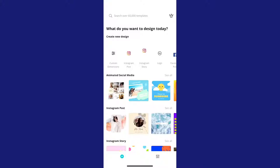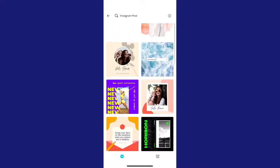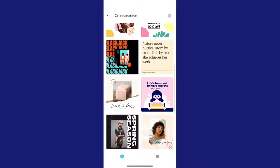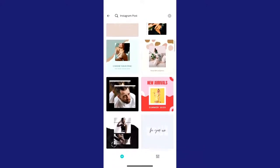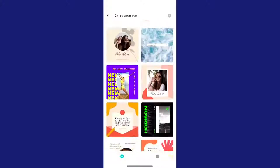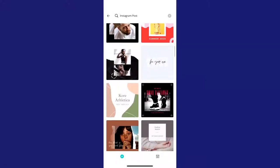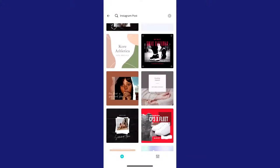By the way, this is the screen you see when you first open up the app. I'm gonna select Instagram post, and you have a set of templates you can choose from, and the list is long. This is a good way to give you a starting point, but of course you can always create your own if you want. If you wanna create your own, just choose blank at the top. Now, I want to select a good template here. So maybe let's do, ooh, I like that swag giveaway. So let's select that.